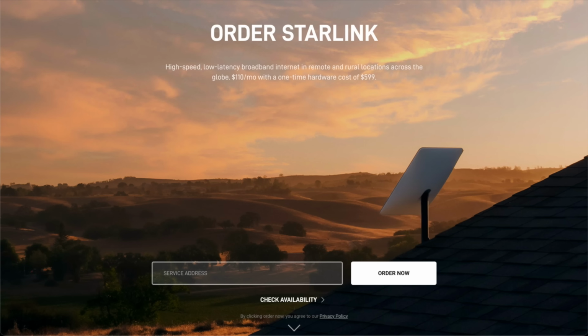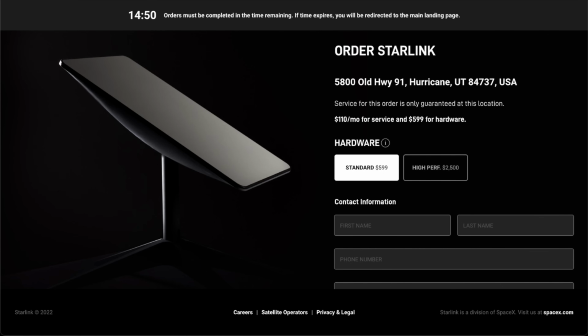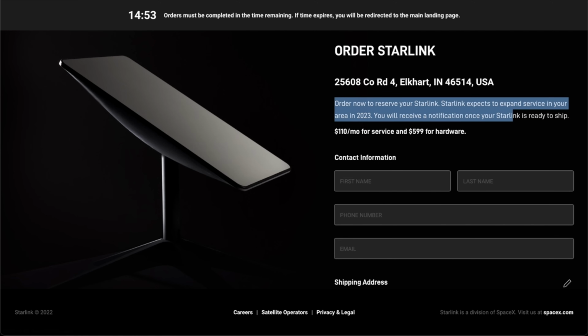So we're going to jump into how you order the residential service. Go to starlink.com, make sure residential is selected at the top of the page, click on check availability, which is at the bottom of the page, enter your address and click order now. If it says service for this order is only guaranteed at this location, you're good to go, order away. If you see order now to reserve your Starlink, that means you're going to go on the wait list, which is boo. It could be forever.